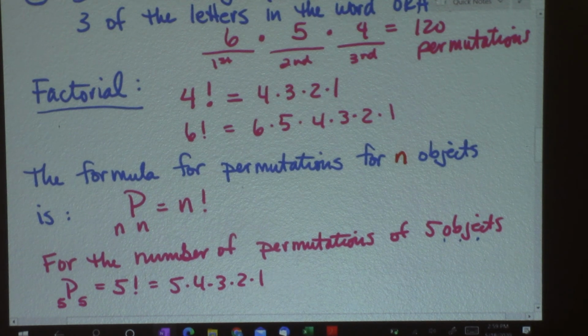Okay? And we can figure that out. If you want to figure out how many different ways you could put 5 letters in order, it's 5 factorial. If you had 3 letters, it would be 3 factorial. How many different ways you can put things in a particular order is the factorial. That's like what we did with the first one when we got 24.